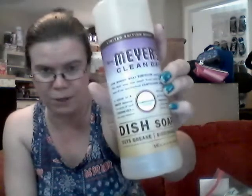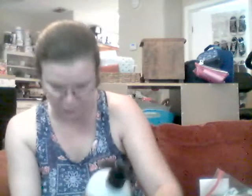I do not make my own dish soap because most of the recipes call for Castile soap, and I just feel like I want something more powerful than Castile soap for my dishes. But yeah, this is also in Compassion Flower dish soap, which I'm looking forward to trying. And I also got a hand soap, which again I make my own, but we'll see what I think of this.